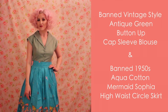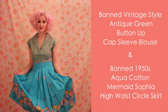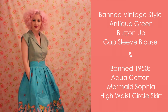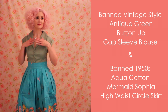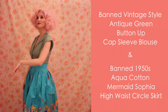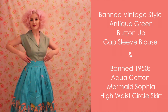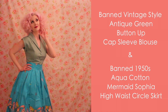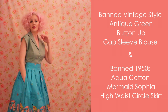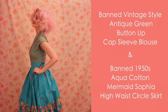Now we have the band vintage style antique green button-up cap sleeve blouse. And as you can see, the fit on this is so sweet. I love it. And of course the band 1950s aqua cotton mermaid Sophia high-waist circle skirt. Now I will say the skirt is showing up much more blue than it is in real life. In real life it's definitely more of a turquoise, but you know, it's hard to capture these things. I love the fit on both of these. They really accentuate the waist, which I love, and the pockets. It's all about the pockets, and it always will be.